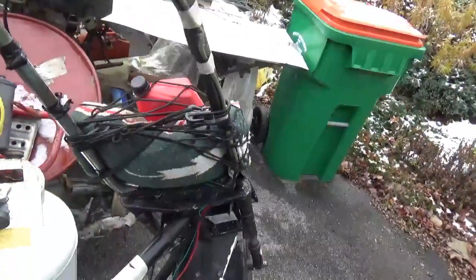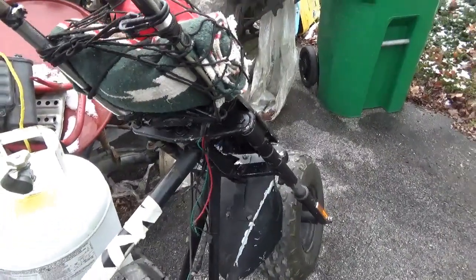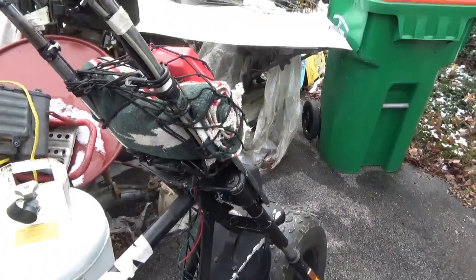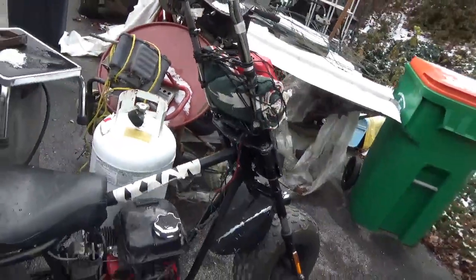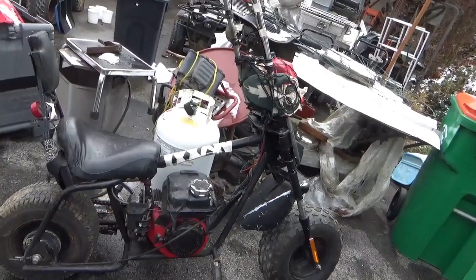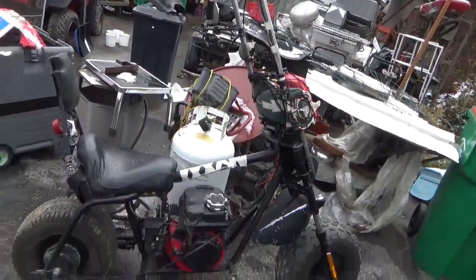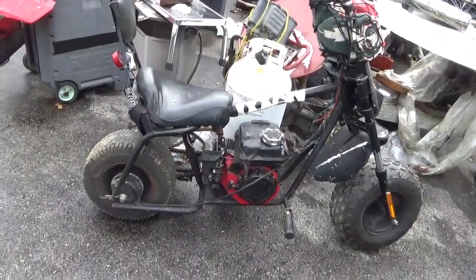I mean, look at these ape hangers. By the way, they're on there better than I thought they'd be. Should you run into something and launch yourself over the handlebars, I'm pretty sure you'll fold them away, right, with one of your shoulders or the other.